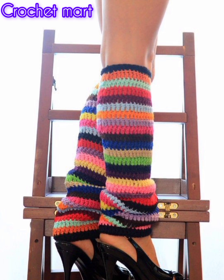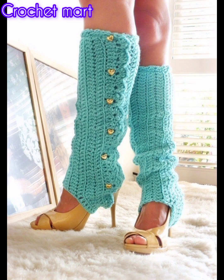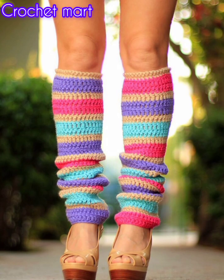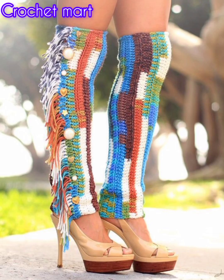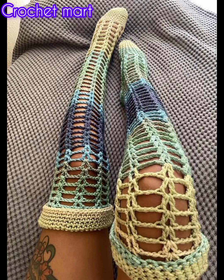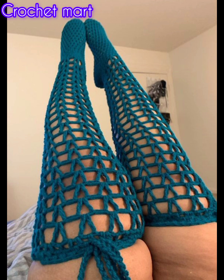Fashionable. Leg warmers can be a trendy accessory, adding flair to your outfit whether you are wearing jeans, leggings or skirts. Customizable design. You can crochet leg warmers in various colors, patterns and textures to match your personal style.